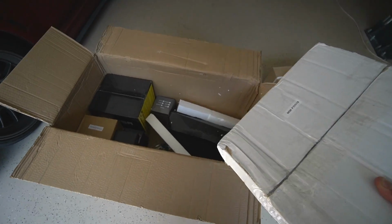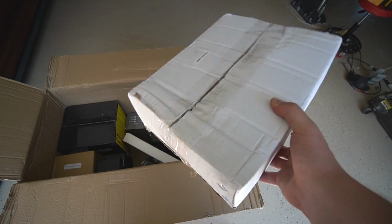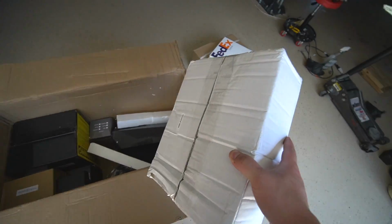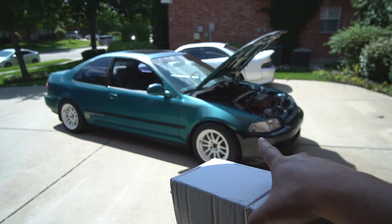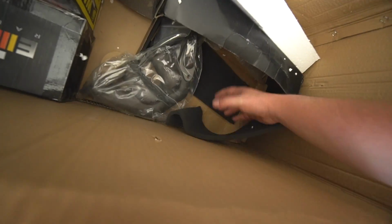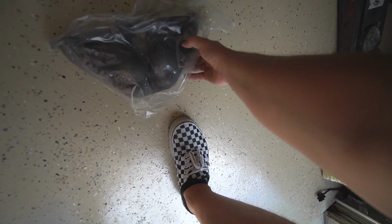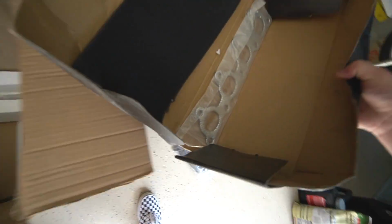Okay. For all this, 600 bucks. And this will be enough. Not a nice quality, good quality kit, but it'll be enough to blow up this D16. Got a bunch of little stuff in here, but I only care about one thing, dude. Oh, look at this cast manifold. It's so sick. Oh no, it even fell out of the box.